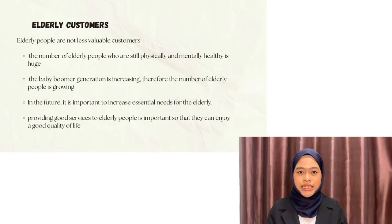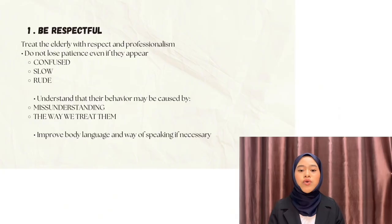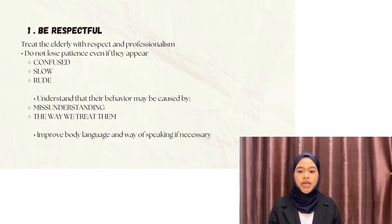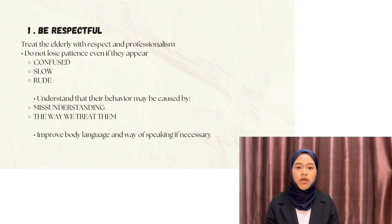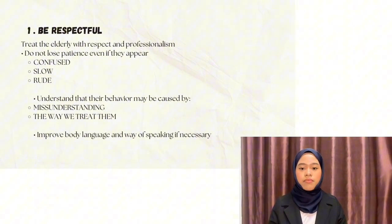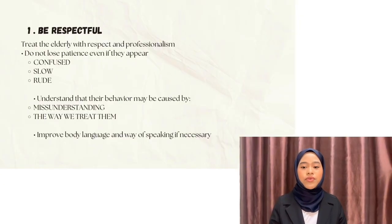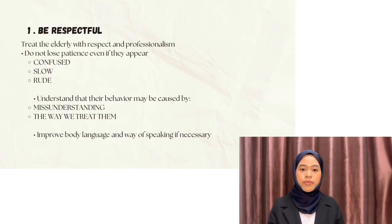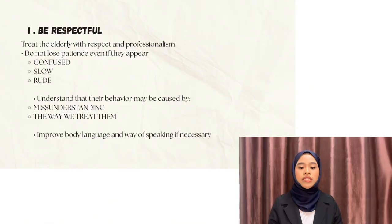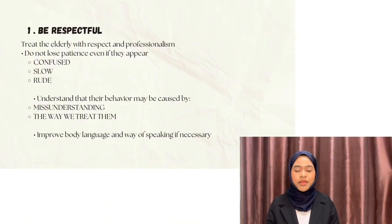My first point is be respectful. Firstly, we must always be respectful to elder customers. We should treat them professionally and not lose patience, even if they seem confused, slow, or rude. Sometimes their behavior is caused by misunderstanding or the way we treat them. So, we should improve our body language and speak politely. Maintain eye contact, use a calm tone, and never show frustration at them.